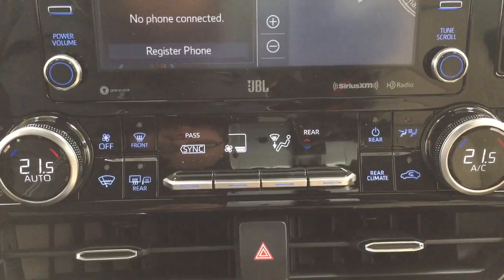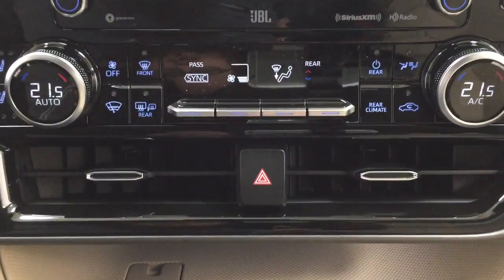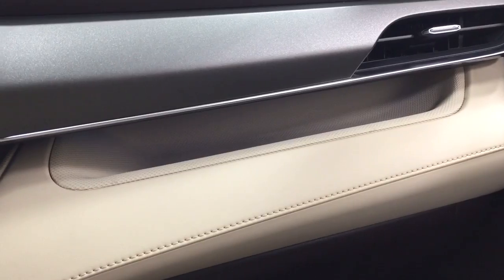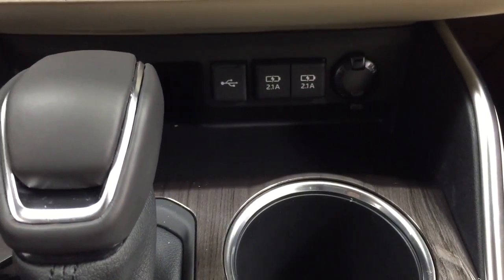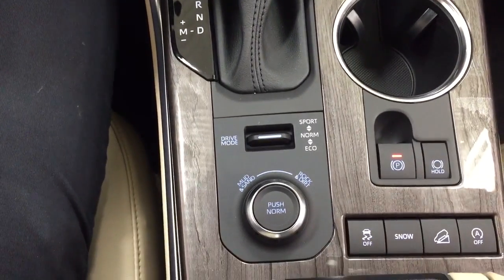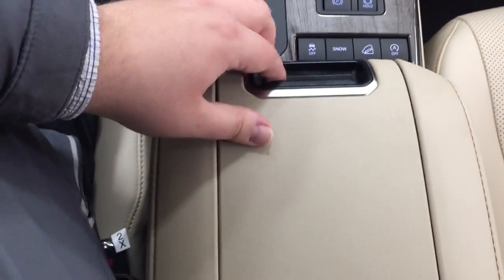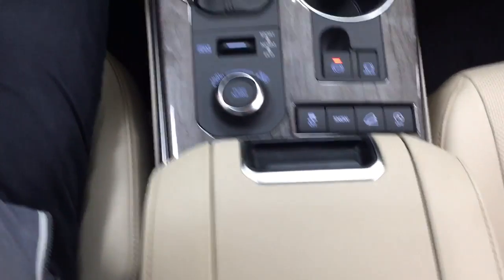Now, you do have your premium JBL sound system with the Sirius XM satellite radio, dual zone climate control settings with your rear temperature controls located down below. Hazard lights, you have a shelf where you can place some smaller items on your center dash and passenger side, sorry. Underneath, you'll find your USB and power outlets, and it's matted to an automatic transmission, sport mode, mud, sand, rock, and dirt feature, traction control on and off, snow mode, downhill assist control, and auto stop and start. You'll find your wireless charging pad located in your center console.